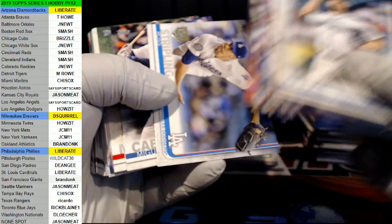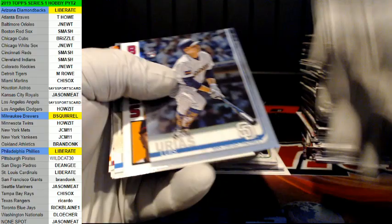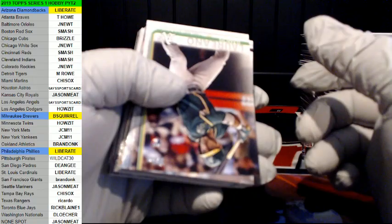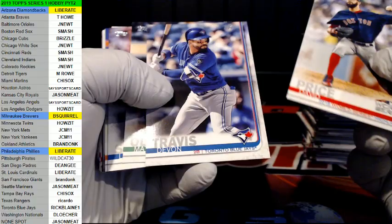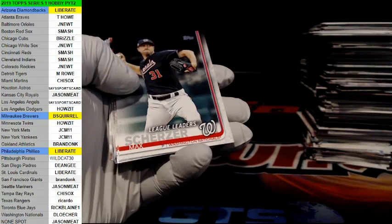Ross Stripling, the 150 mark. D. Gordon there. Luis Urias for the Padres, followed by an Ozzie Albies for the Braves. Pedro, Willie Calhoun for the Rangers, Topps, 4 of 99, Topps logo variation. Dynamic Duo again, 1688 of 2019, and that is going to do it. That was your case.